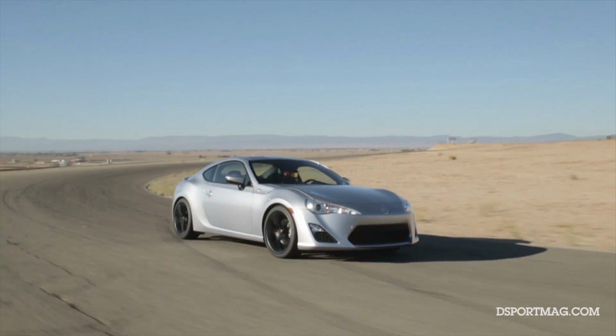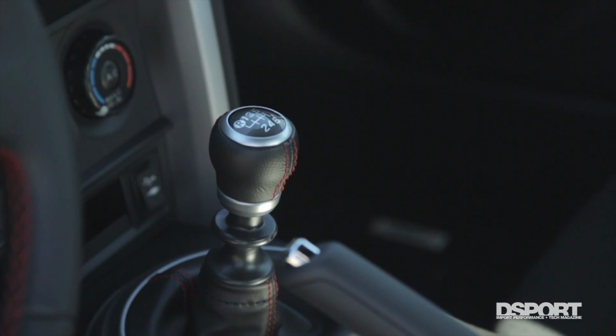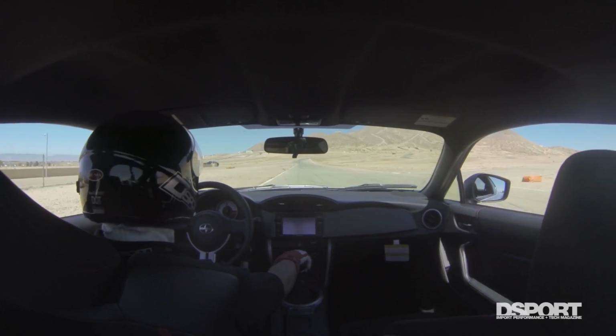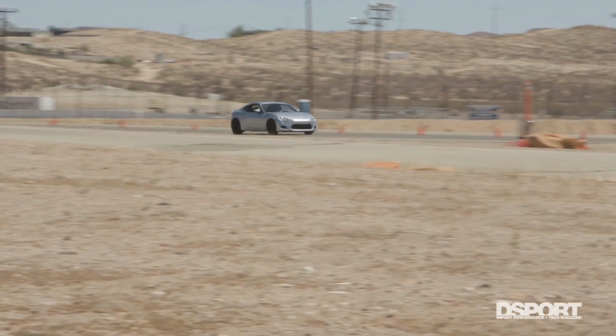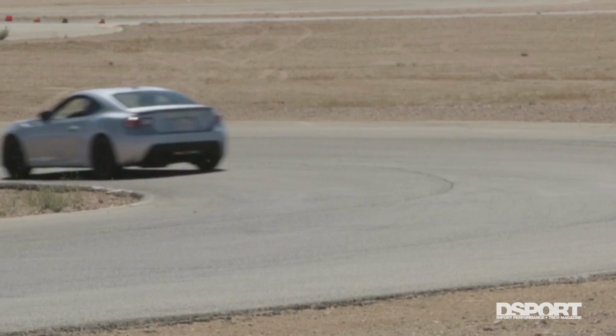Pilot Sport all-season tires. This particular car also came equipped with the TRD short shifter, which definitely shortens the throw between gears. On track, definitely handles with a bit more precision compared to a stock 2014 model. This car grips so much harder that you're gonna have to push it to really find that threshold.